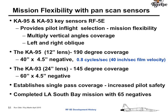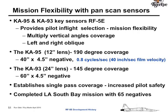The negative is 40 inches long and 4.5 inches wide. It can cycle 0.8 of a cycle per second, and so that's 40 inches a second of film going through, synchronized with the rotation of the prism. The K93 had 145-degree coverage, and this negative is 60 inches long by 4.5 inches.